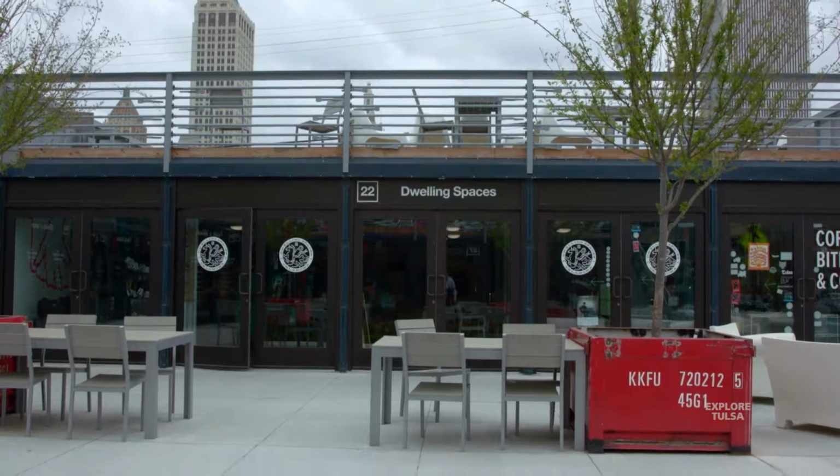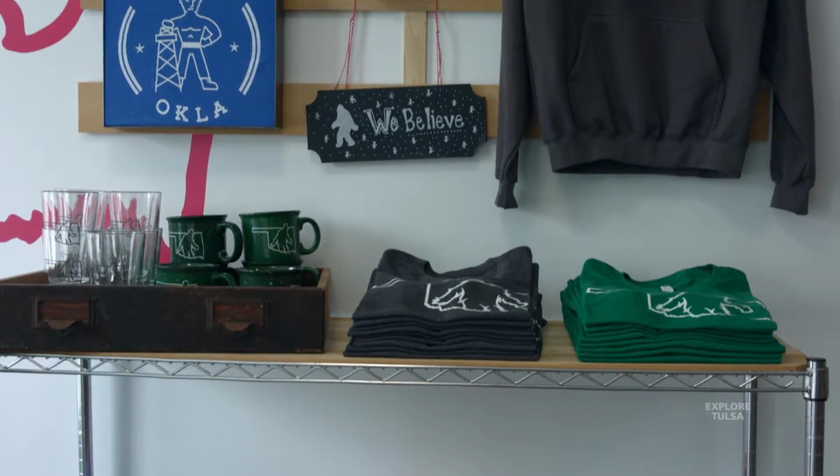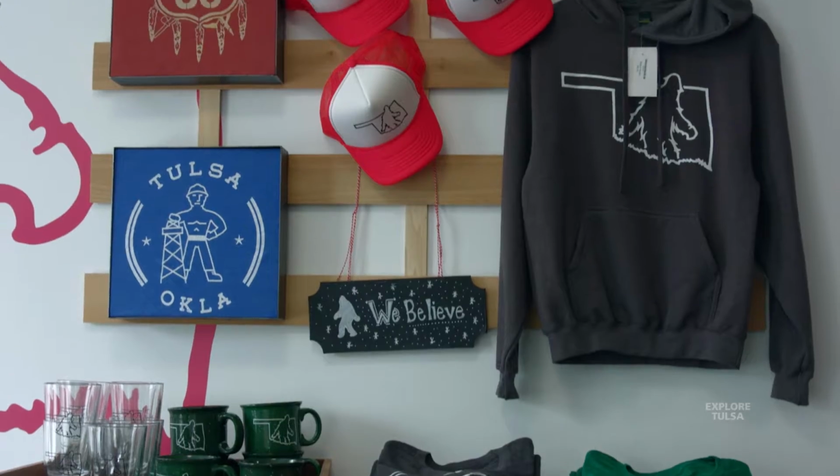So Dwelling Spaces is a retail store that's been open for 11 years and some change. And it originally was furniture, fixtures, and things for your house, hence the name Dwelling Spaces. But the lady that was operating it, the owner, Mary Beth, started making some t-shirts or doing some different things that were supporting local artists and supporting local art.